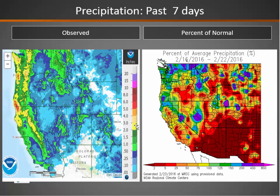On the right-hand side, you can see how that compares to normal, above normal across some of the mountains of central and eastern Nevada, near normal in the Wasatch, a little bit above normal up in the mountains of central Idaho, but elsewhere as you head further south and east, considerably drier than normal.